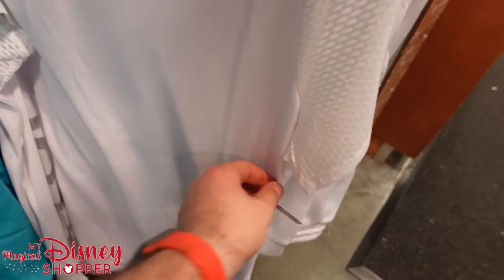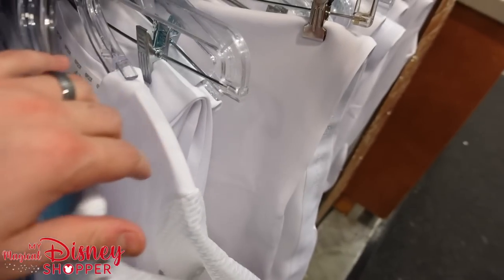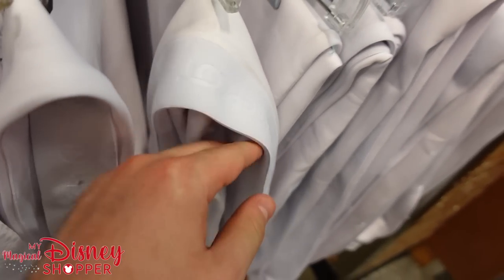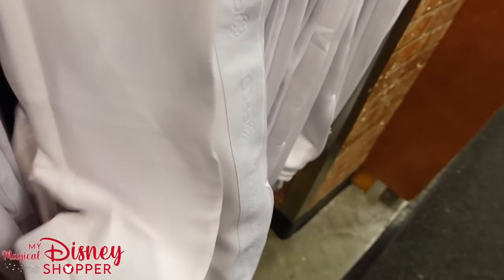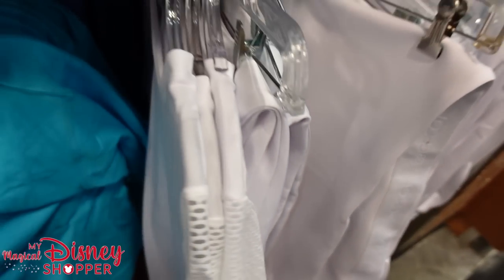This was from when Creations first opened. This is $22.99 as well. They have that in only a small, but they have a ton of the sweatpants. These are really cool because they have Epcot written down the side, as you can see there with the logo. They only have 3XL available, and these go for, if I can find a price tag, there's one. They are going for $29.99. I think they were like 60 bucks in the park.